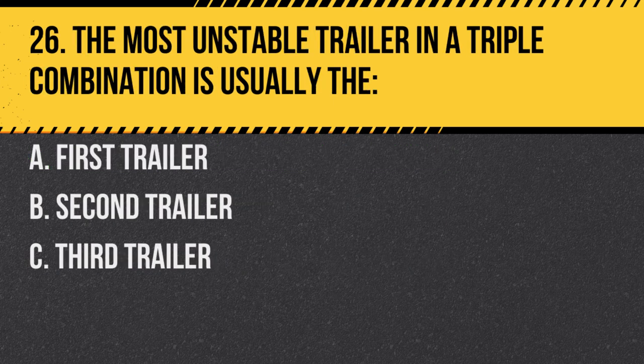Question 26. The most unstable trailer in a triple combination is usually the A. First trailer. B. Second trailer. C. Third trailer. Answer. C. Third trailer. The last trailer in the combination is the most susceptible to rollovers and the crack the whip effect.